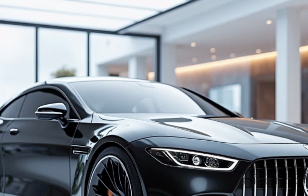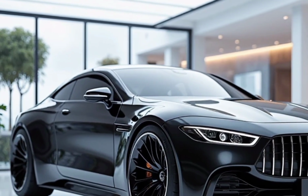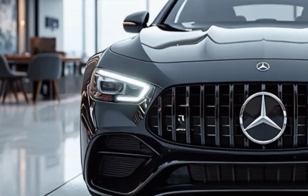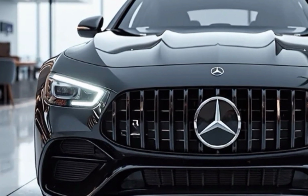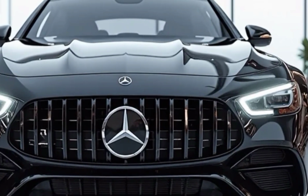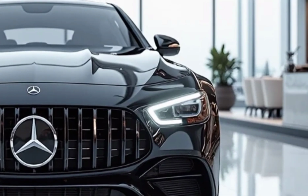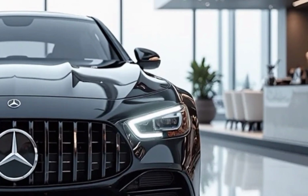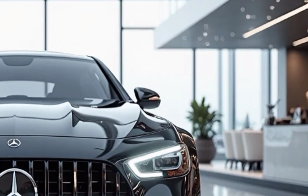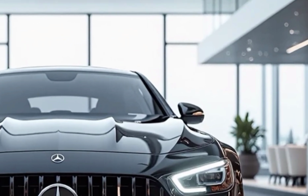Safety remains a strong focus for Mercedes-Benz, and the 2026 C-Class is equipped with a comprehensive suite of driver assistance systems. Standard features include automatic emergency braking, blind spot monitoring, lane keeping assist, and adaptive cruise control. Optional packages add more advanced technologies like augmented reality navigation, a head-up display, and a semi-autonomous driving mode that can assist with highway driving under certain conditions. These systems work together to provide a safer, more confident driving experience.